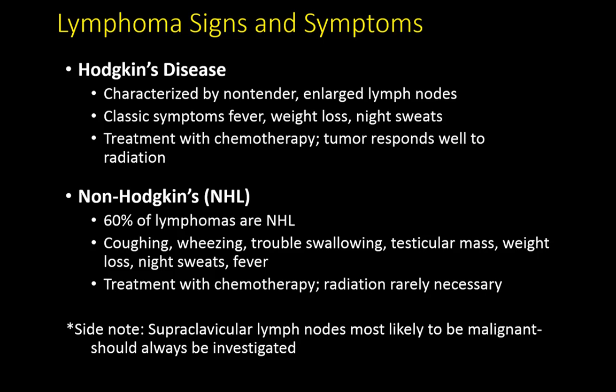The non-Hodgkin's lymphoma, their treatment is with chemotherapy and then radiation, but really radiation is rarely necessary in non-Hodgkin's. It's used much more in Hodgkin's disease. The Hodgkin's cure rate, though, is 95%. So these patients typically do really, really well. Even with the advanced disease, these patients have a cure rate of 90%. For non-Hodgkin's disease, the cure rate is lower, 80%.